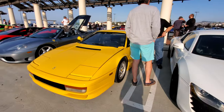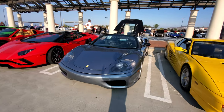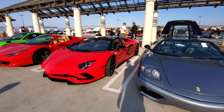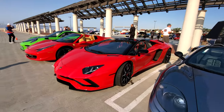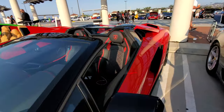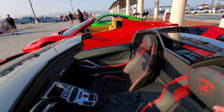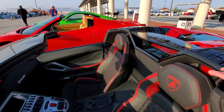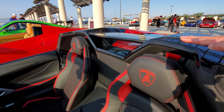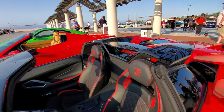Another Testarossa, yellow one. Another Ferrari 360. Lamborghini Aventador Roadster. Take a look at that. Yeah, this is the only Lamborghini I would fit in, because if I hit the roof, but if I take the roof off, I think I'll be sitting about right here. Yeah, that'll be my head location.